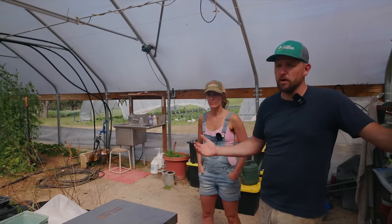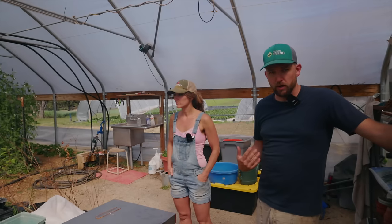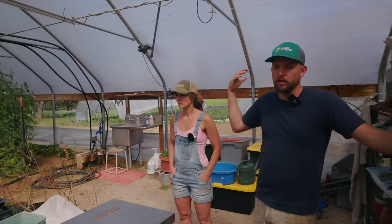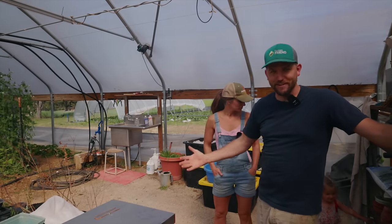We're in Southeast Missouri, where we have a lot of spring rains, where too much rain actually stunts your crops. And so when you keep the rain off of it, you can have a consistent yield. And when it's raining, you can still be harvesting and working your garden.